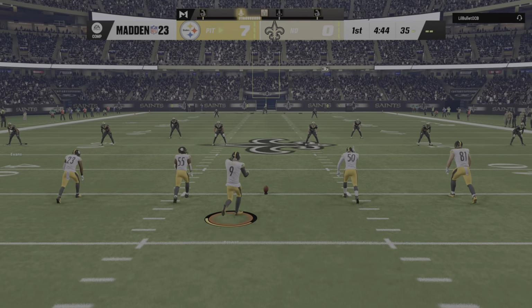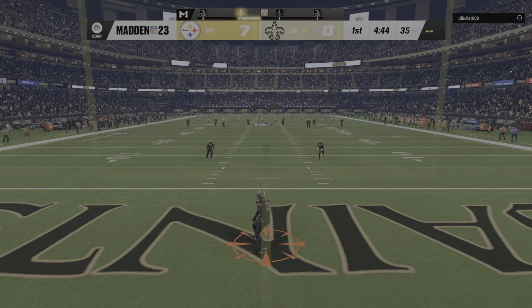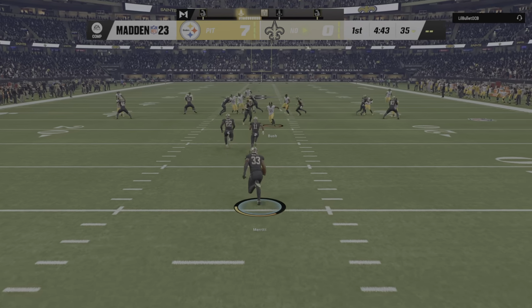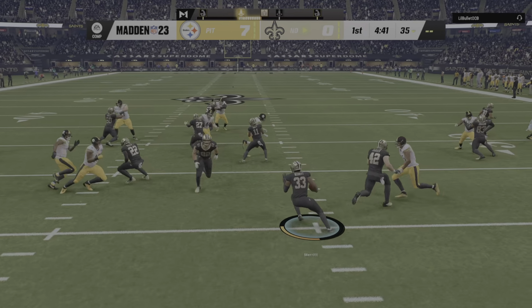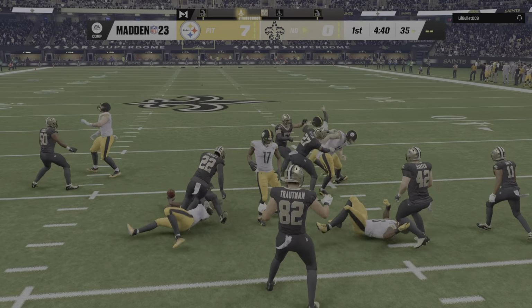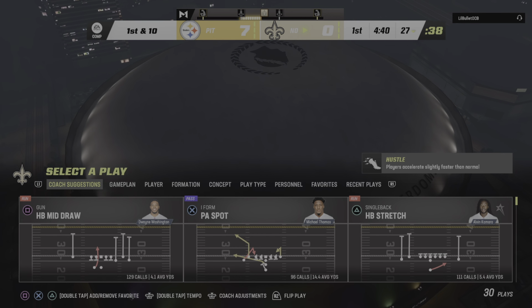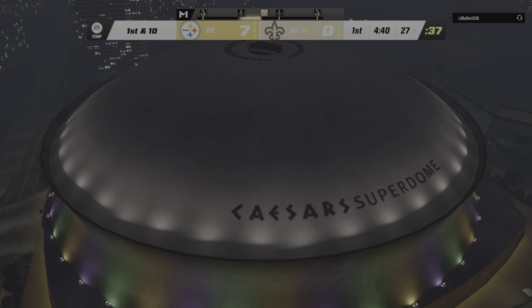Boswell now to kick it away after the touchdown. And this is going to be returned from middle of the end zone. And he'll wind up getting a couple extra yards here for his trouble and bringing it out of the end zone as he's down at the 27.